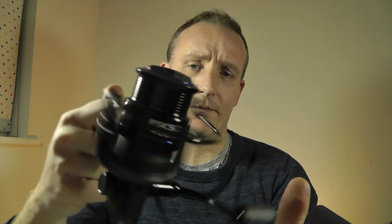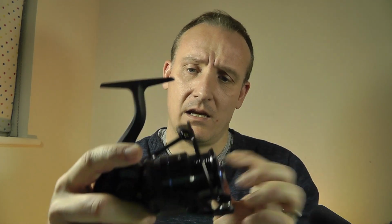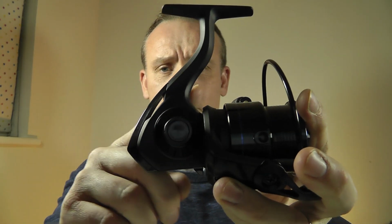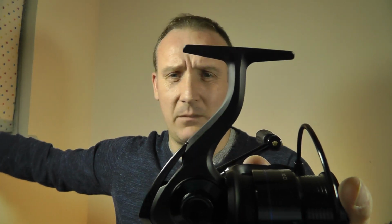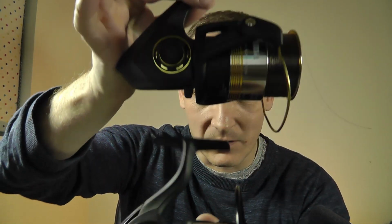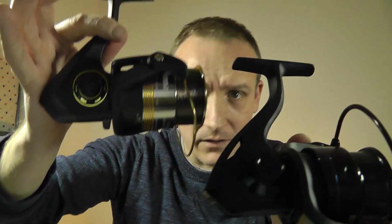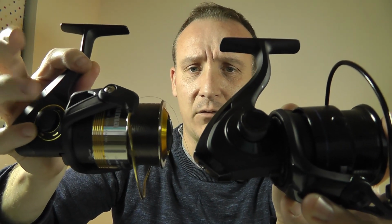Let's just see what it's like turning. Yeah, nice smooth, responsive. The body's quite small, I like that. Sometimes you get reels and the body can be a little bit bulky. Here's an Akuma reel as a comparison that I've used in the past, if you can see that. And the back end of the Akuma reel is quite a bit bigger. Well put together.